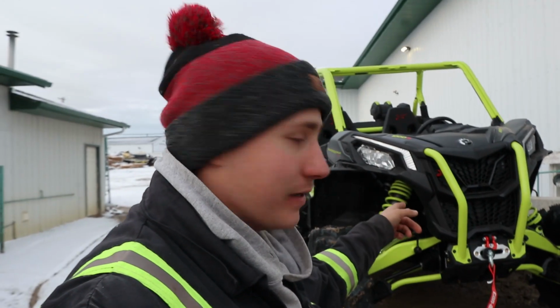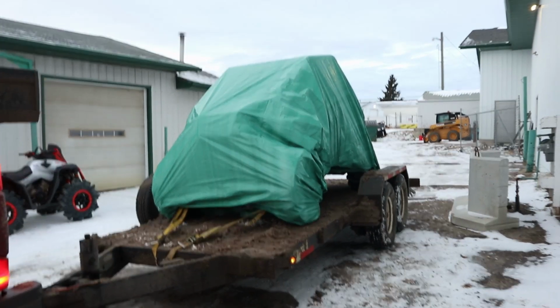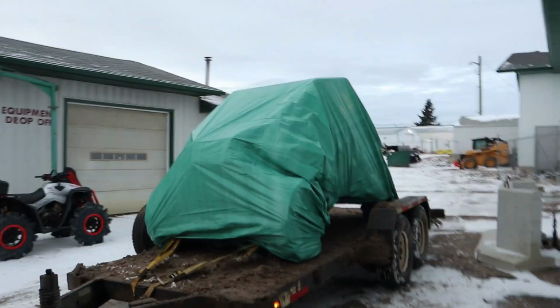Oh, I also have to tarp it because, as you can see, the road is disgusting. I want to keep that thing clean till we get home, so I'm gonna get to work. There we go. She's ready for the ride home. I hope that tarp's gonna live. I bought that like half hour ago.